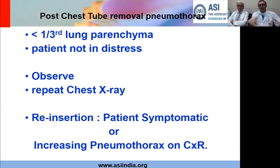Sometimes after removal of the chest tube, the patient has taken a breath and some air has gone inside. What do you do? You do a chest X-ray, you auscultate, you find there's a slight decrease in the air entry, you do a chest X-ray, you find the X-ray has shown some pneumothorax. What do you do? Well, first of all, you have to see whether the patient is comfortable or the patient is in distress. If the patient is comfortable, and your chest X-ray reveals the pneumothorax to be occupying less than 1/3 of the horizontal size of the chest, then you can probably observe.